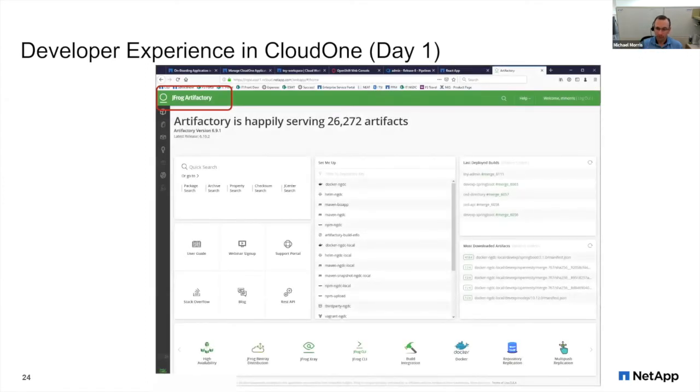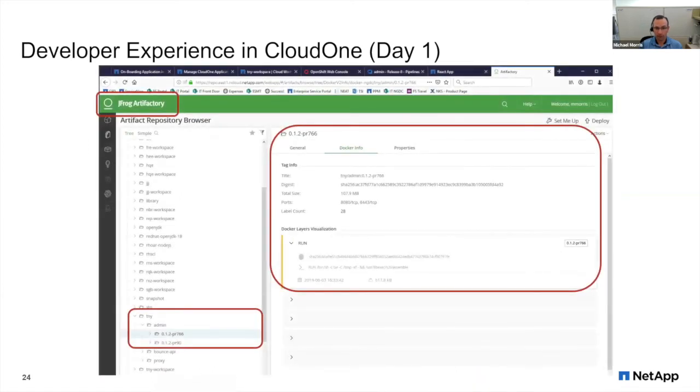If you remember the day one automation slide, there were 4 major routines that we run. The first of those 4 is configuring the Artifactory environment for the binary management for the application. So if we go in the JFrog Artifactory interface, we can look through the repository browser and find TNY, which is the 3-letter code for tinyURL. And then we can see some of the binaries that are being tracked by Artifactory for this application.